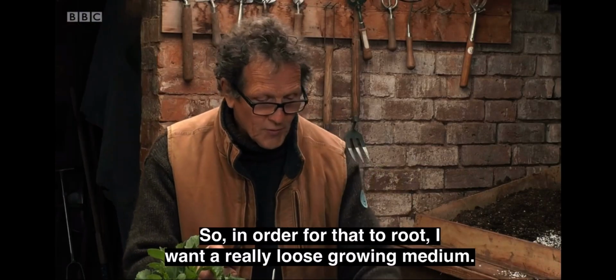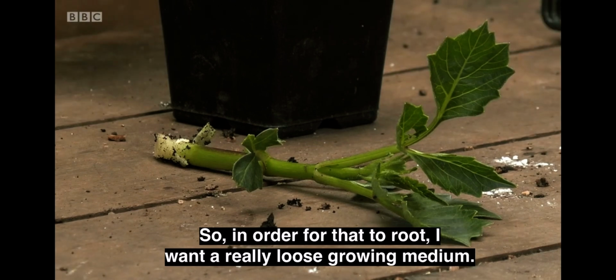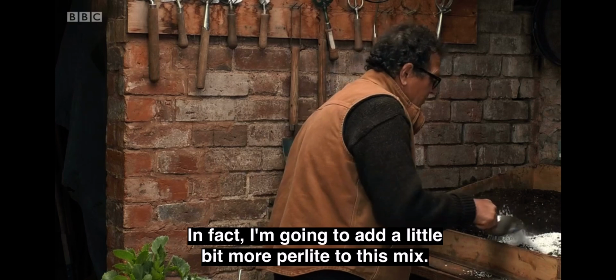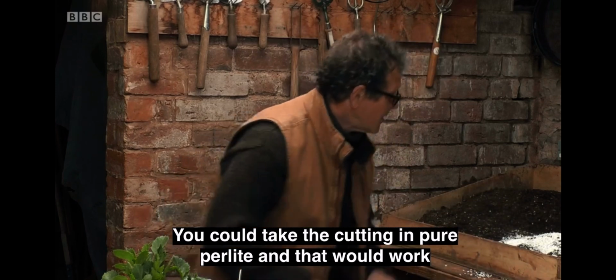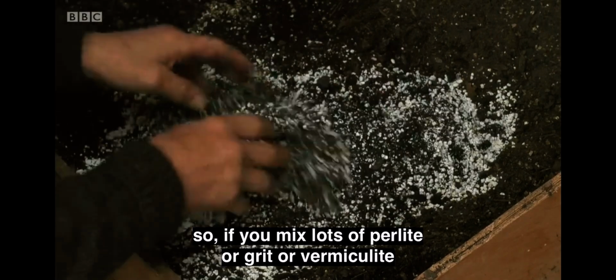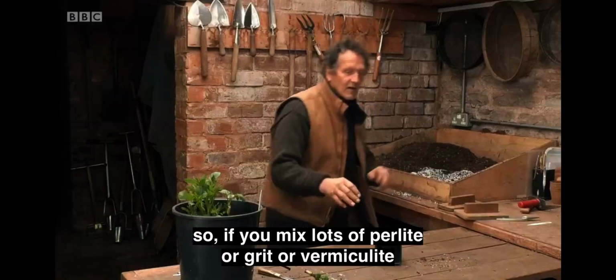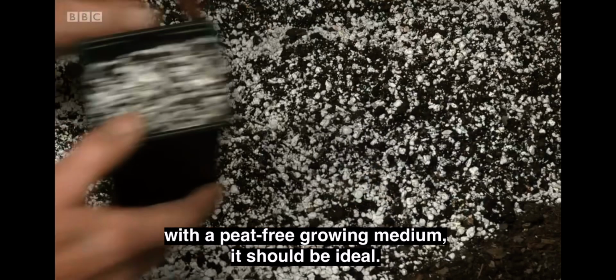So, in order for that to root, I want a really loose growing medium. In fact, I'm going to add a little bit more perlite to this mix. You could take the cutting in pure perlite, and that would work, because it doesn't need any nutrition. So if you mix lots of perlite, or grit, or vermiculite, with a peat-free growing medium, it should be ideal.